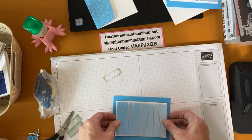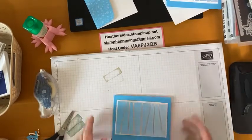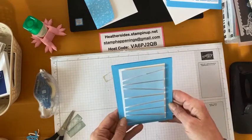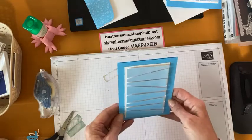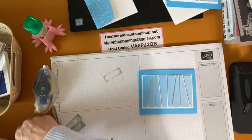I want to center this vertically and horizontally. I think that looks pretty good there like that. And I'm thinking some of my pieces are on there the wrong direction because it looks kind of wonky, but that's okay. We're going to live with that.